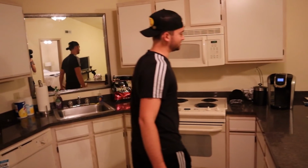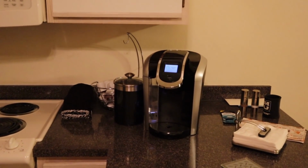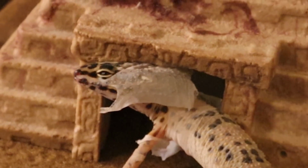I mean, Gordon Ramsay would be jealous, honestly, right now. Got the coffee maker on deck, that Keurig 2.0. Dang. In here, this is the main man himself. This is Rambo. He is currently shedding. I don't think he wants us anywhere near him during this process.